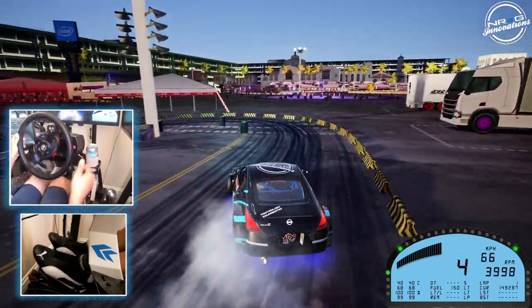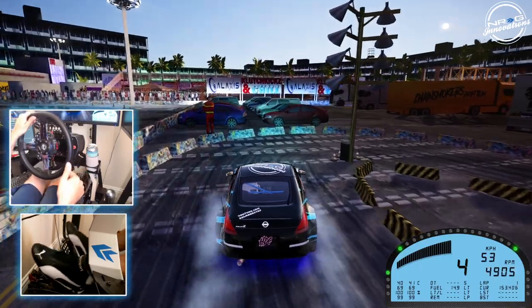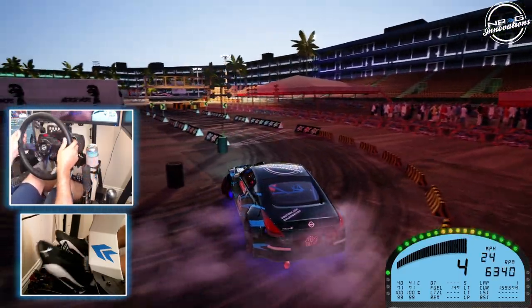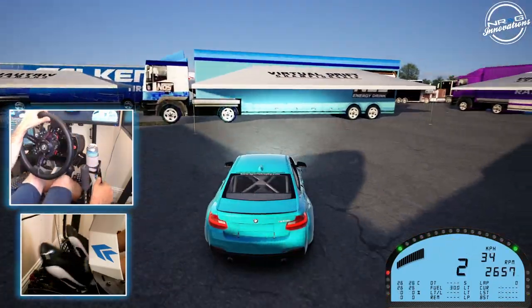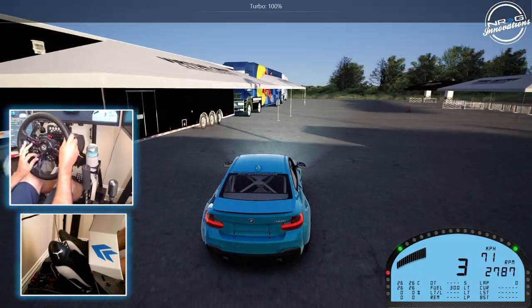So we're going to switch it up to that BMW M235 drift car. And we're going to hit up OSW because it's definitely a fun track. And we'll take a look at the other two Mad Fabs cars that are in the first release of my vault of cars. So we're at Orlando Speed World in the M235 drift car.